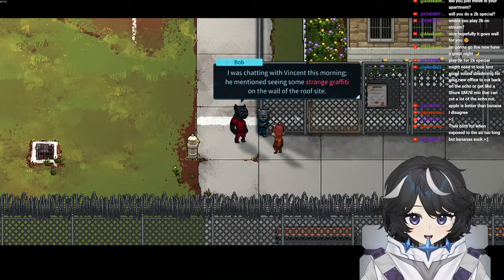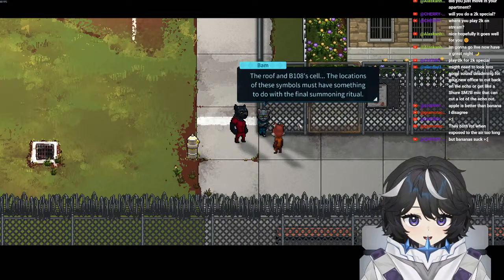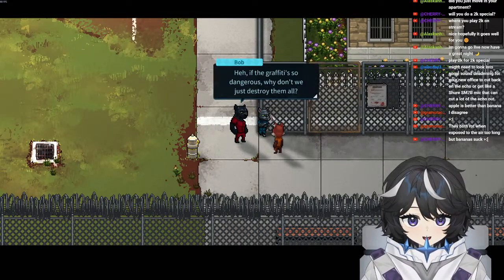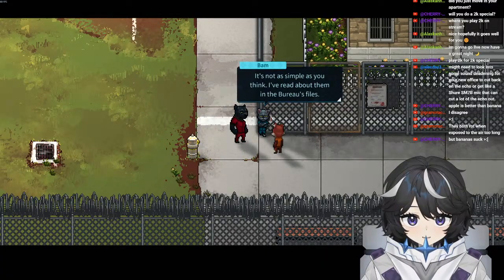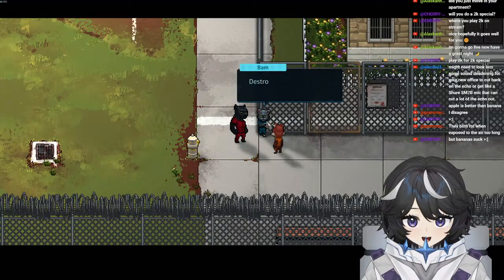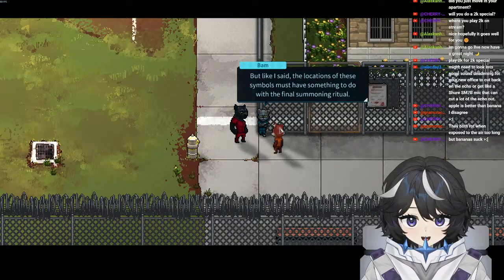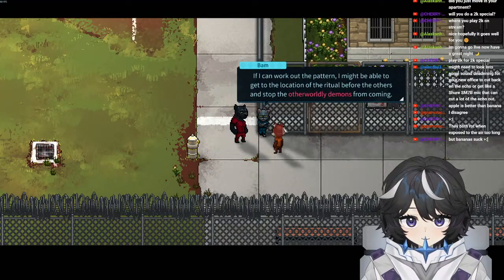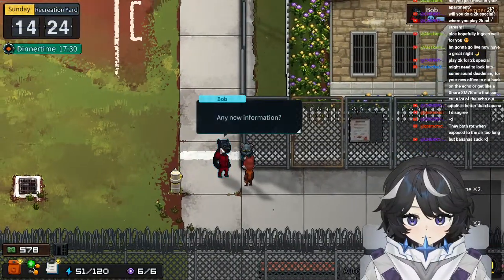Chatting with Vincent this morning, he mentioned seeing some strange graffiti on the walls on the roof side. The roof in B108 cell. Location of these symbols must have something to do with the final summoning ritual. If the graffiti's so dangerous, why don't we just destroy them all? A bucket of paint should do it. Not as simple as you think. I read about them in the Bureau's files. Once the symbols are drawn, the special energy within them is projected in the chaos space. Destroying them now won't do anything. But like I said, locations of these symbols must have something to do with the final summoning ritual. If I can work out the pattern, I might be able to get the location of the ritual for the others and stop the otherworldly demons from coming. Any new information?